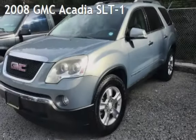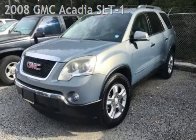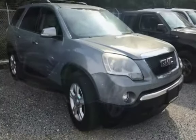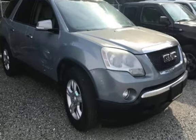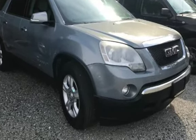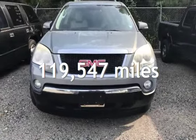Presenting a pre-owned 2008 GMC Acadia SLT-1. This four-door SUV has a six-cylinder, 3.6-liter V6 engine, with front-wheel drive, and an automatic transmission. This GMC has less than 120,000 miles on the odometer.